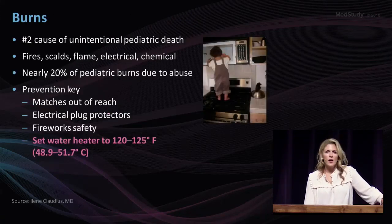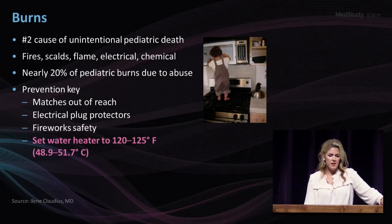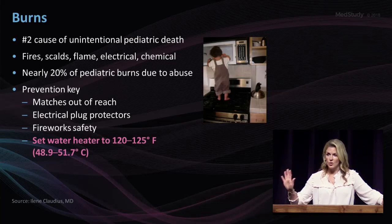Burns are the number two cause of unintentional pediatric death. They're not just fire, thermal burns, but also electrical burns and chemical burns. 20% of burns in patients are child abuse. So we really need to have a high index of suspicion when we see a patient with a burn. Again, another area for great advocacy, we really need to recommend safety in the home, keeping matches out of reach, keep those electrical plugs covered, and then the big one is the water heaters. We need to keep those temperatures set low.